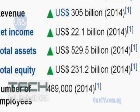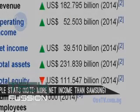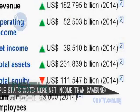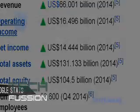So how much was Apple's revenue in 2014? It was actually $183 billion. And what about Google? Only $66 billion. Well, that's not all. Samsung is 17% of Korea's entire GDP. So the question must be asked, how do they make such ridiculous amounts of money to dwarf even Google?